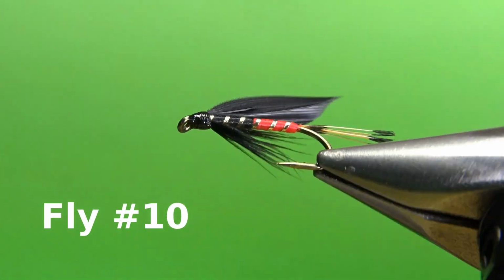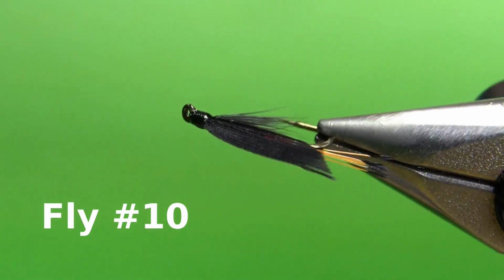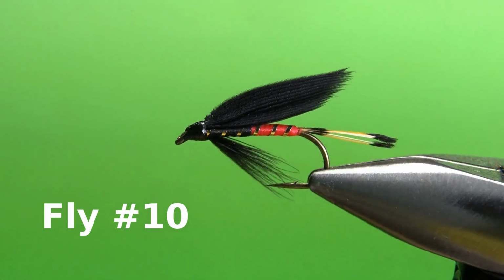I think that's what NL stands for, the province up there. Anyway, St. John's in Canada, Tony Vincent with his great looking Watson's Fancy. Another one of my favorite wet flies to tie. So well done, Tony. I'll send you an email. Make sure we get your address. I can get this plaque on its way up to Canada to you.